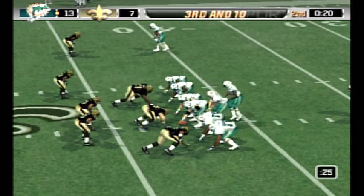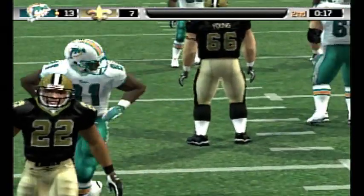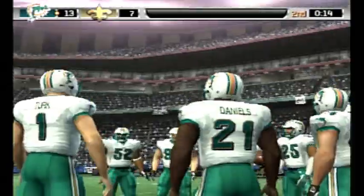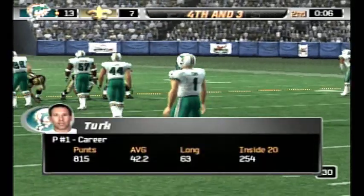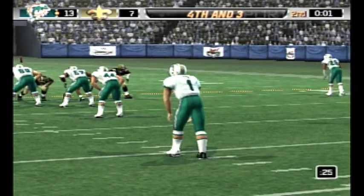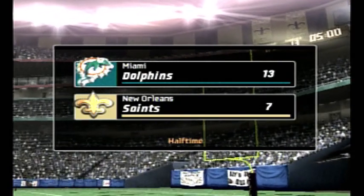Lee, the man in motion. Drops back. With the throw, he hits his receiver. McMichael couldn't make it to the marker, and it brings up fourth down. Turk will come in now to punt it away. Lewis back to return. The end of the second quarter with the score, Miami 13, New Orleans 7.